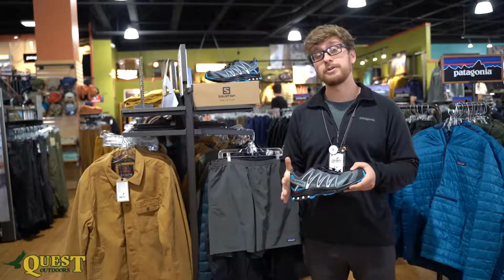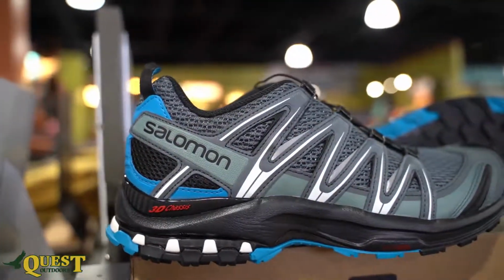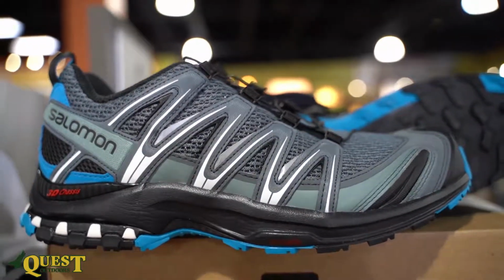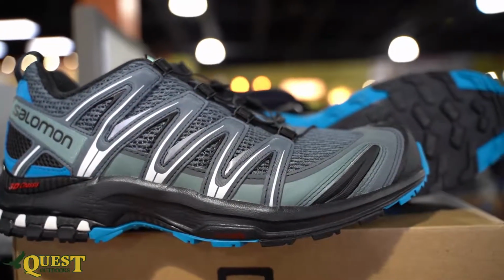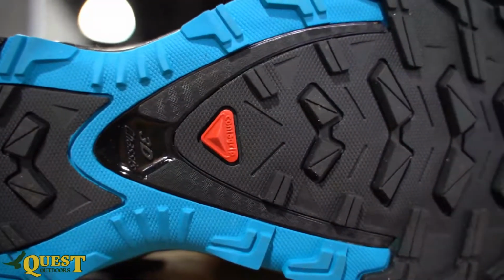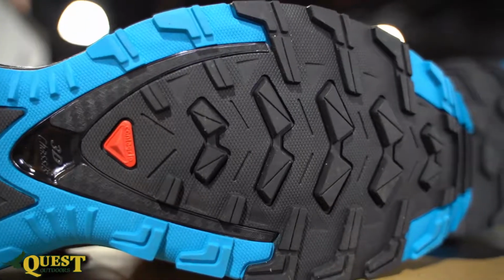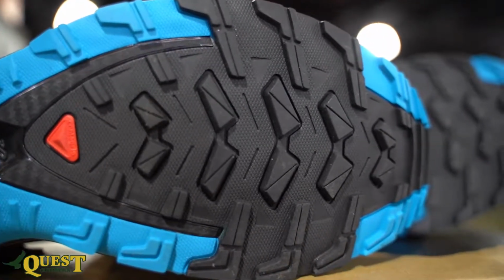Another very popular shoe on the trail is an Ultra. Ultra is another trail running shoe that people love because of its grip, lightweight, and comfort. Again, shoes are so crazy important because they're the only thing you're going to be using the whole time you're out there. So choosing an option that's best for your own foot is crazy important.